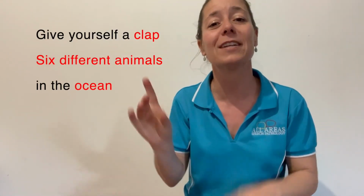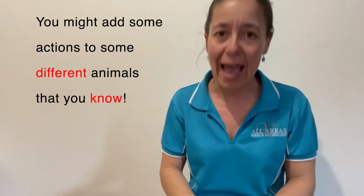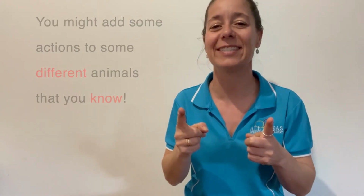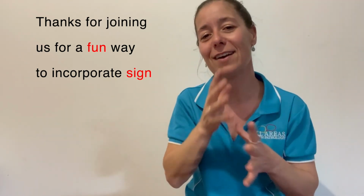Give yourself a clap. Six different animals in the ocean. You might like to add some actions to the other animals that we were learning or some different sea animals that you know.